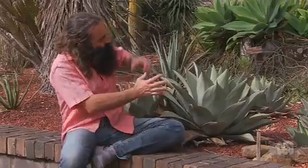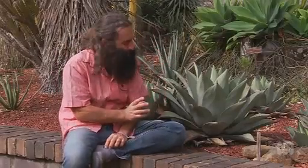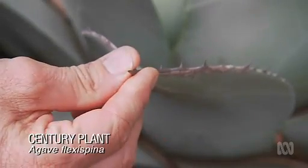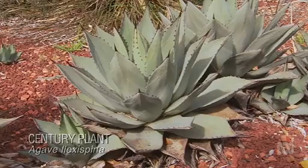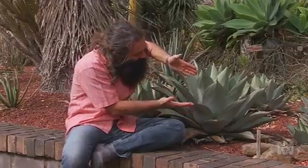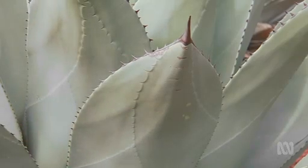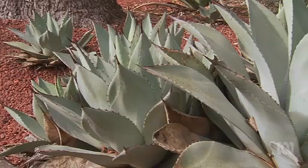In this case, we've got a small growing agave called Agave flexispina. It has a really lethal spike on the end, but the bit that I like most about it is that the shape of the lower leaf is imprinted like a tattoo onto the leaf above it, and the blue colour is just stunning.